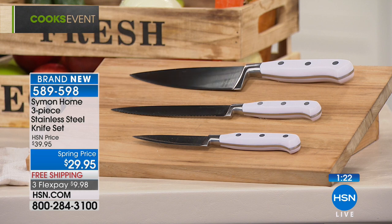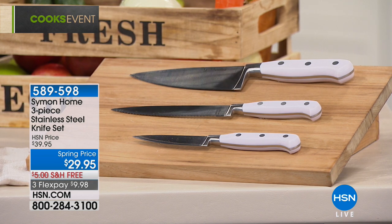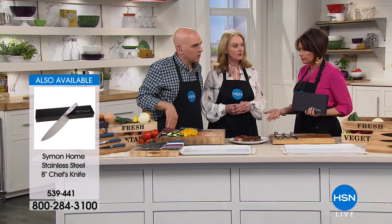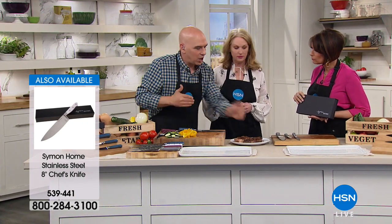Love it. Okay, $29.95. The quality of what you're getting is exceptional, in a beautiful gift box, with free shipping today and three Flex Payments. You cannot get these anywhere else. Only here and only today are we doing the spring price that is such a phenomenal buy. When you see the knives, when you feel them, you're getting every single knife that you need in the kitchen.